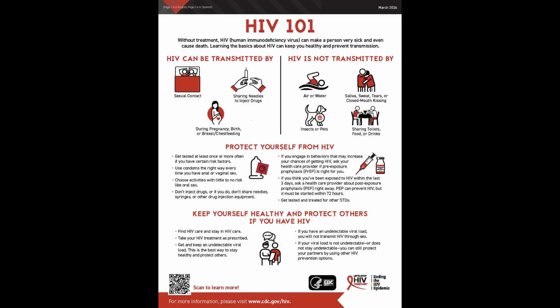Combating stigma. Public health messaging will address and combat stigma associated with HIV/AIDS. Efforts will be made to normalize discussions around HIV prevention and treatment. Accessibility information. The campaign will provide clear information on how and where individuals can access the injection, promoting equitable access to the preventive measure. Budget allocation.